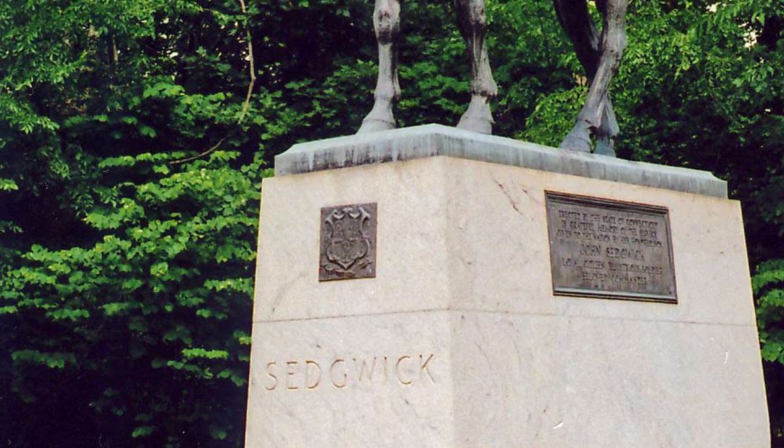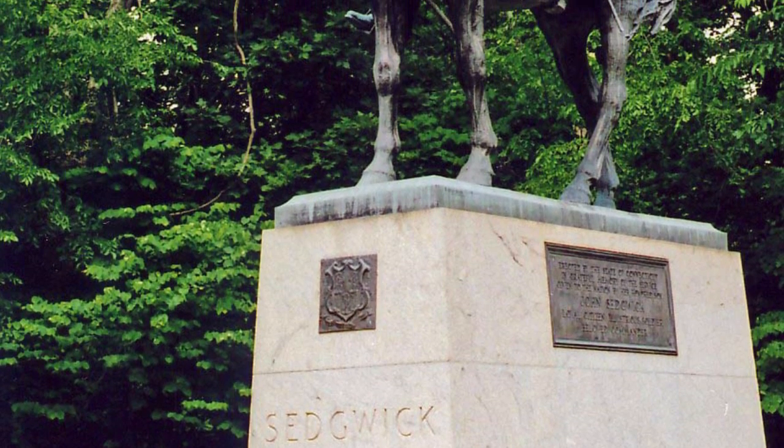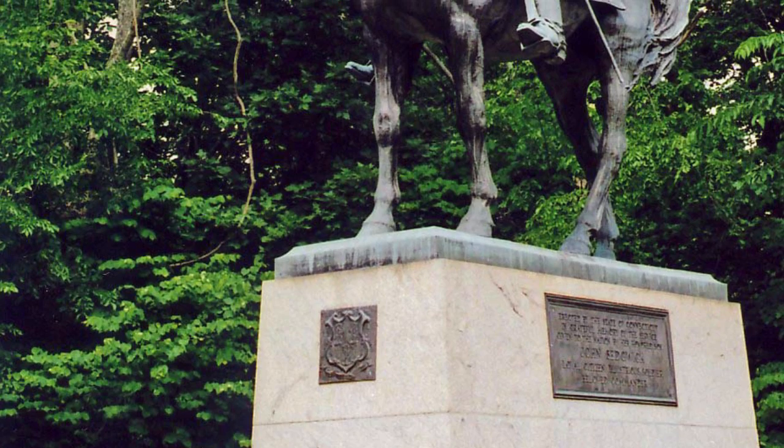but the problem is the statue of General John Sedgwick, who died at the Battle of Spotsylvania Courthouse. His equestrian statue has all 4 hooves on the ground.